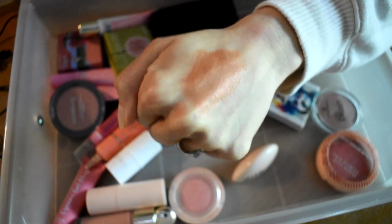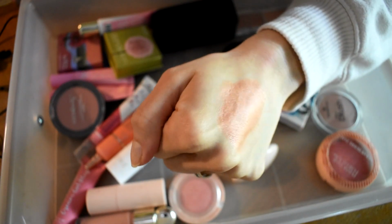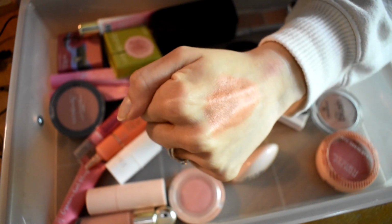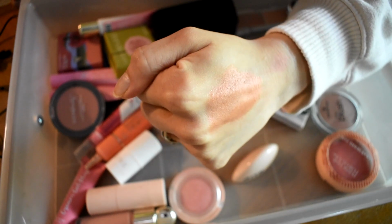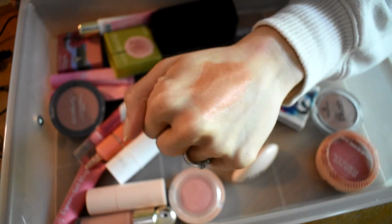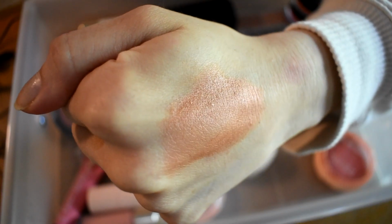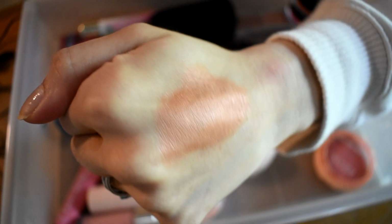Such a gorgeous tan orangey color with a little bit of sparkle and sheen but not glitter. Made your cheeks look so healthy and just sun-kissed. But again, I've had this for a couple years now, and creams usually go off after about a year or so, so I should declutter it, even though it breaks my heart because I love this blush so much.